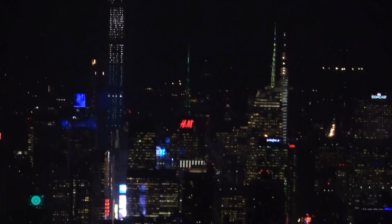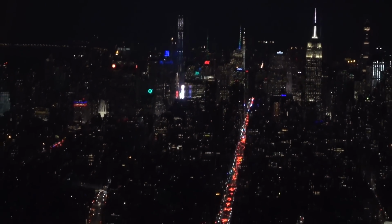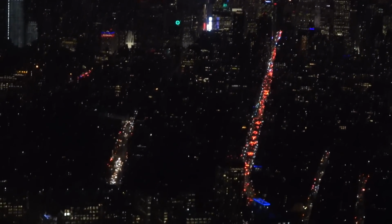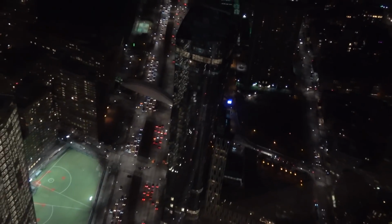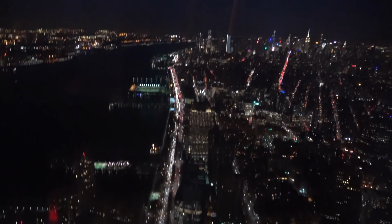H&M, that's all Times Square. And all these lights down here, standstill traffic. I would never drive through New York. That's the one thing I never want to do in my life, is drive on these roads. You think the M25 is bad in London? Think again. I'll quite happily drive the M25 every day after seeing this.